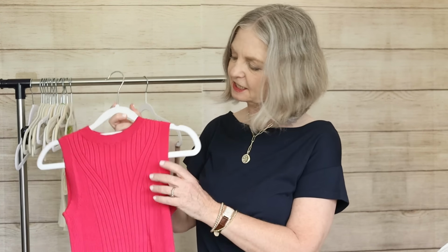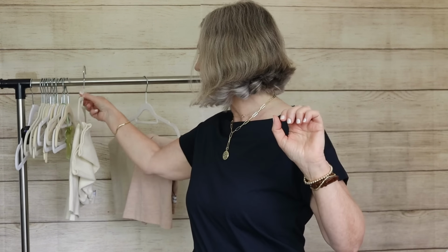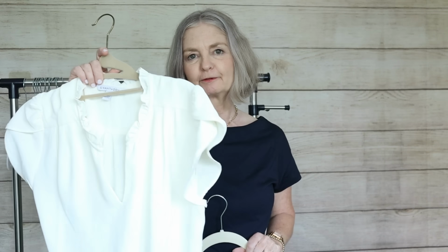And then we have a couple of knits, short sleeve knits. So this is actually a sleeveless knit in pink from Marks and Spencer's that I bought years ago. And then one that I got last year from a boutique, which is just a short sleeve knit. You know, cool days, you might wear something like that, but still got a bit of a summer vibe to it. Another couple of blouses, one in ivory.